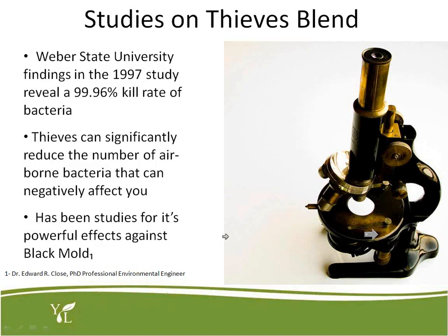And back in the day, before we had Inner Defense, all of us oilers would make our own Bug Buster. That's what we called it. And basically what the Bug Buster was, 10 drops of Thieves in a capsule. This is a double-aught capsule. You can get these veggie caps from Young Living, 250 of the capsules for $7.50.